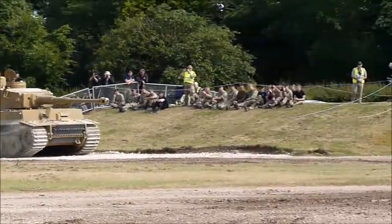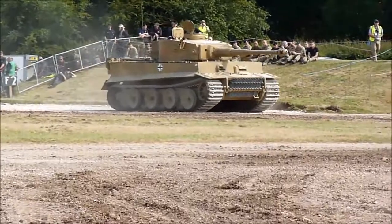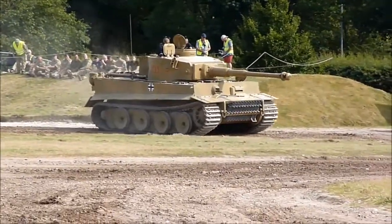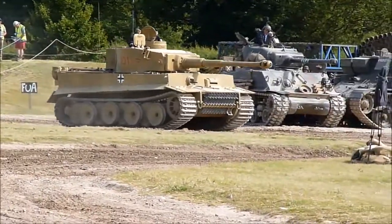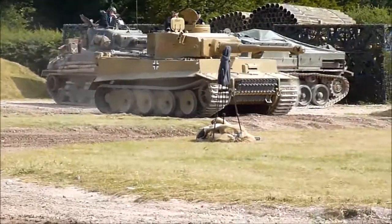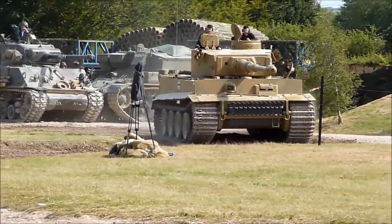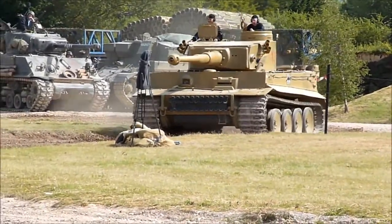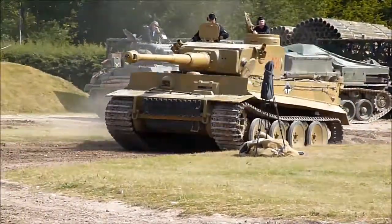I would say this is probably the tank you've all been waiting to see. It's turret number 101. It was captured in Tunisia in a battle with Churchill's 48th RTR, and we've had it restored to running order. It's quite an impressive sight to see the Tiger going. That's the real thing. That's the tank that probably terrified more British and American tank troops than anything else. The idea of running into one of those was something they didn't relish at all.